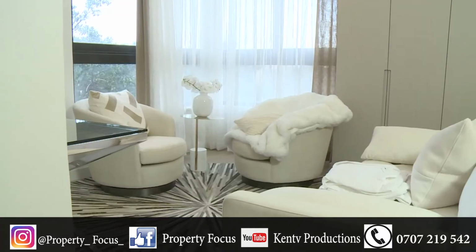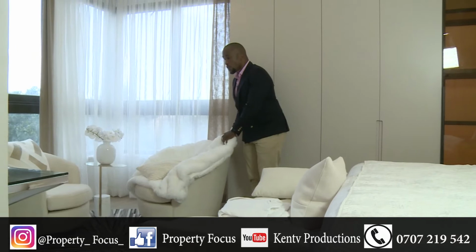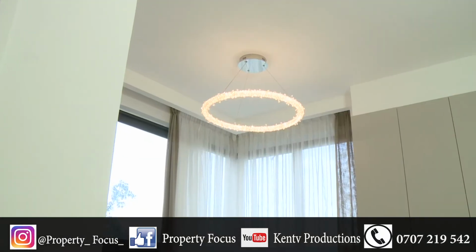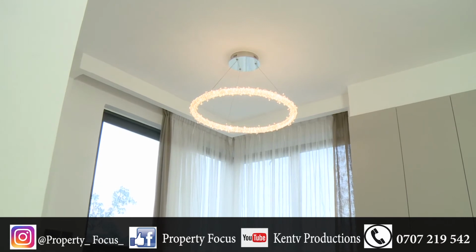Now, coming onto this section, you've got your swivel chairs over here, your 4-seater that could sit about 4 or 5 people comfortably to just watch television. And check out this chandelier, something to think about. It's quite opulent, very nice. I really like this space.